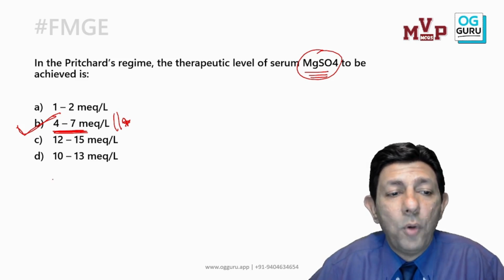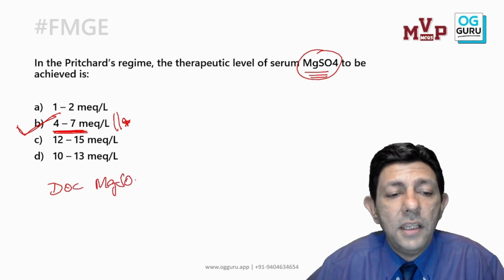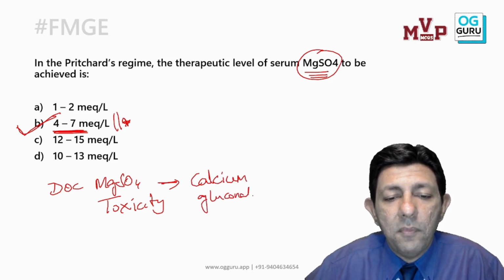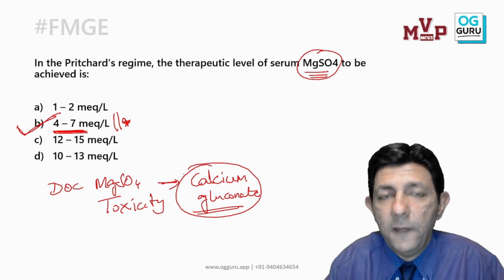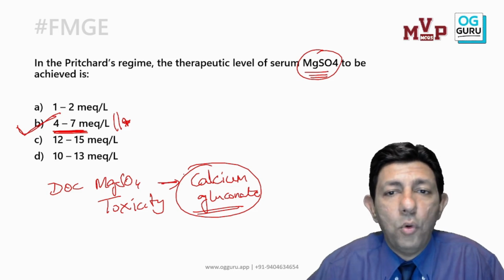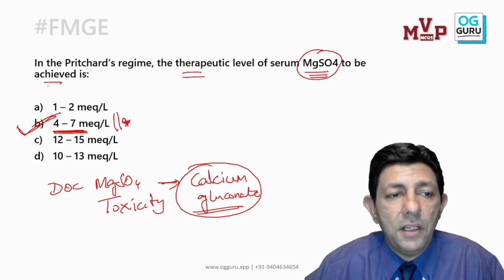And very, very important, what is the drug of choice for magnesium sulfate toxicity? Yes, sir. Magnesium sulfate toxicity, the drug of choice, calcium gluconate. Calcium gluconate is a drug of choice for magnesium sulfate toxicity. Very, very important MCQ, and 4 to 7 please by heart. At that range the convulsions are going to stop, and therefore that's a therapeutic level of magnesium sulfate to be achieved.